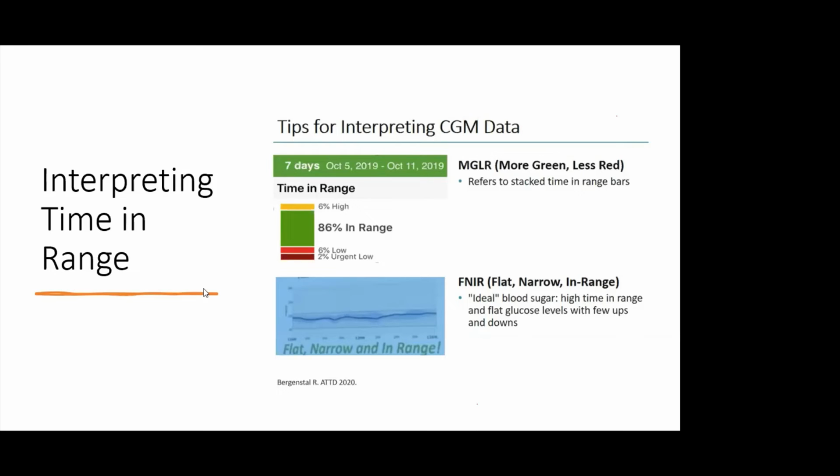The reason for that is that it would indicate that the patient is within goal, so within the green lines, which are your set target for high and low, and also having a low amount of variability. So not having a GV, or glucose variability, of greater than 36.